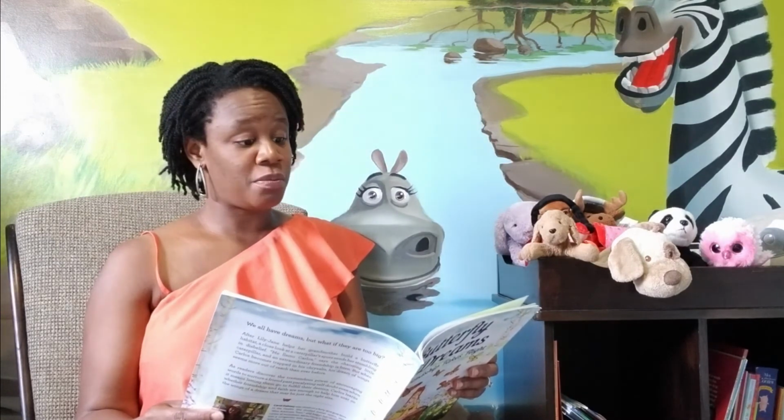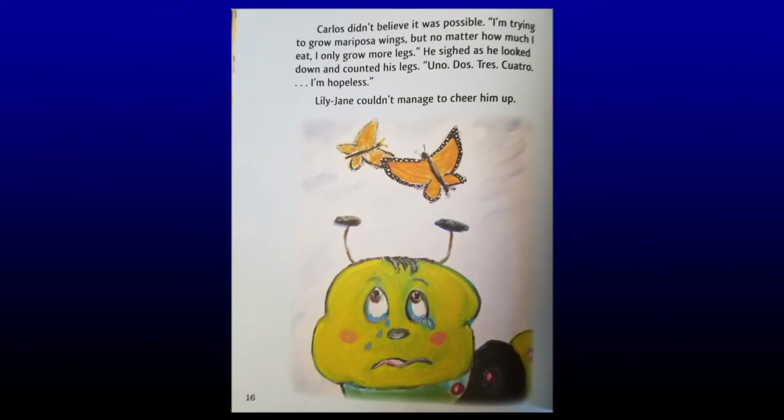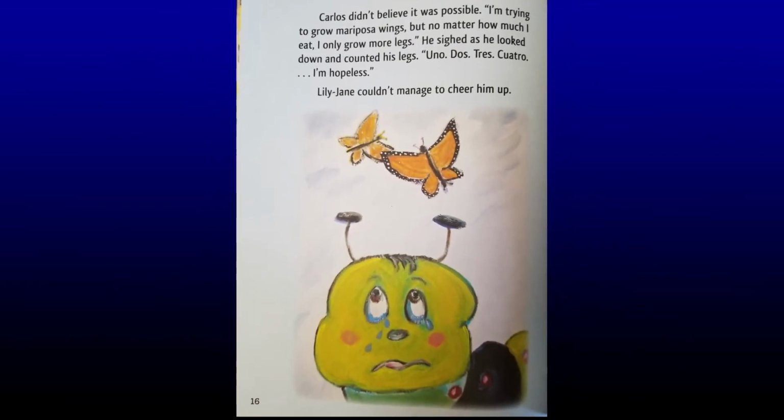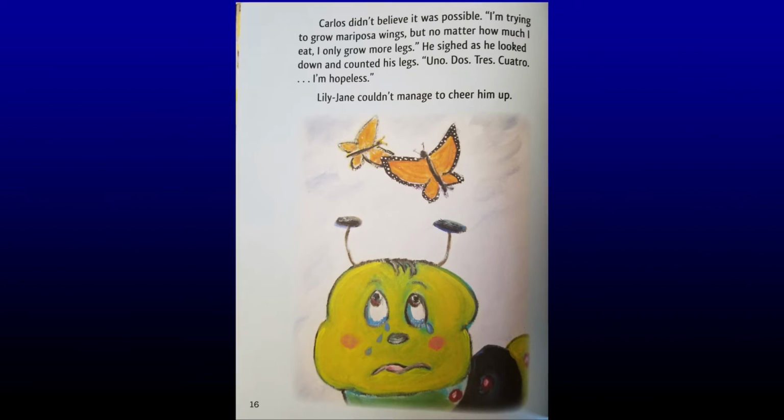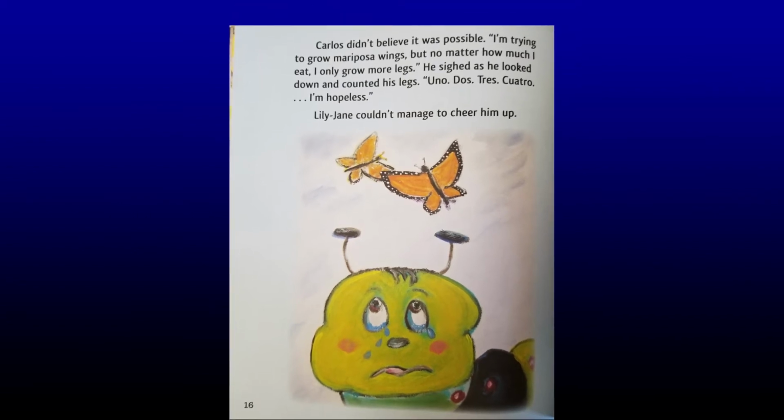I'm trying to grow mariposa wings, but no matter how much I eat, I only grow more legs. He sighed as he looked down and counted his legs. Uno, dos, tres, cuatro. I'm hopeless. Lily Jane couldn't manage to cheer him up. The next day, Lily Jane found Carlos wrapped up inside a little green blanket. She could feel his sadness.